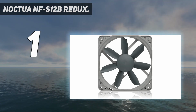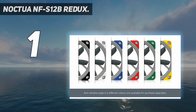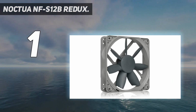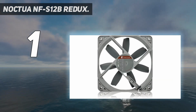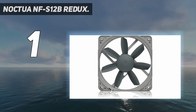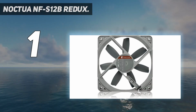The NF-S12B Redux balances great performance with a budget-friendly price tag and looks great in the process. You'll find no RGB lighting, no frills of any kind, really. But the NF-S12B's self-stabilizing oil pressure bearings will last for years while moving more air at mid-range speeds than any non-Noctua fan we tested, and somehow keeping quieter than the competition as well. It's a clear winner.